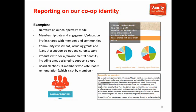What we'd really like to be able to do is to link sustainability and financial data to prove our co-op business model works. Again, a work in progress, but we're beginning to include some examples of these in our annual reports.